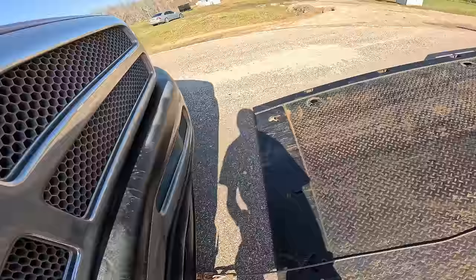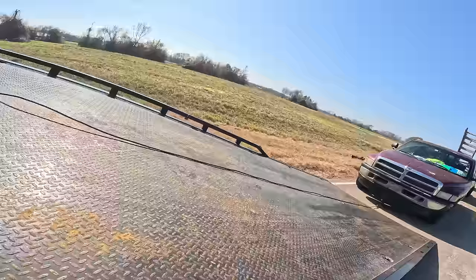Do my marks on this thing so I can put it on there quicker. Especially this one having a trailer, I don't want to have the truck overhanging a bunch.